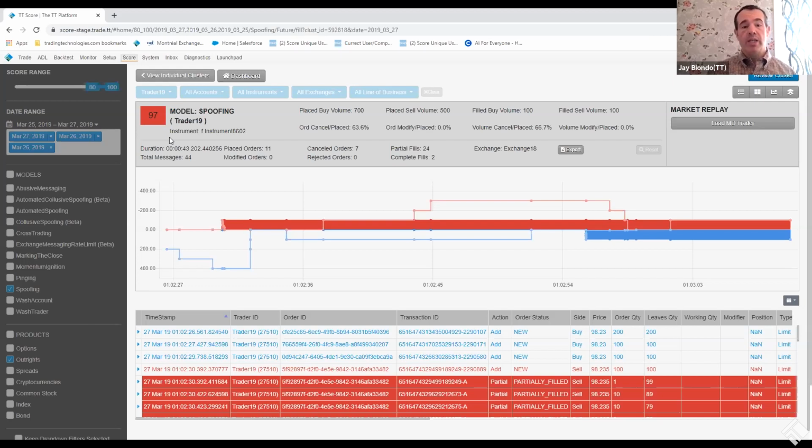However, once you get to this point here, now the compliance officer has to use the other tools that we provide in TT Score to conduct the investigation themselves and draw the ultimate human conclusion of whether or not manipulation did in fact occur. And to help you with that process, we provide you with certain tools. Statistical metrics. So at the top of your screen, you can see here we provide order cancellation rate, order modification rate, volume cancellation rate. We selected these metrics because these are the metrics that the CFTC and other regulators use when they're conducting a spoofing investigation. And each one of the models that we have in TT Score has its own set of metrics and visual tools that lend themselves to investigating that particular form of manipulation.